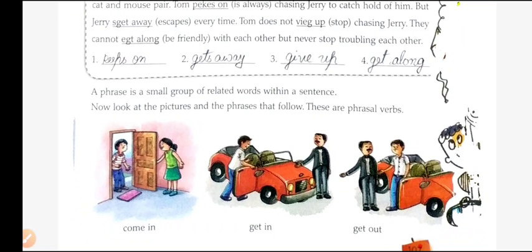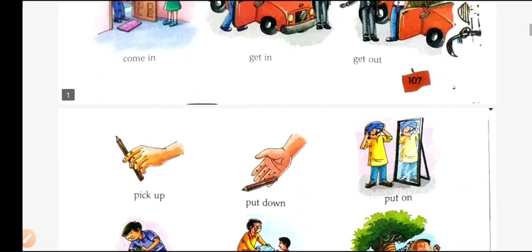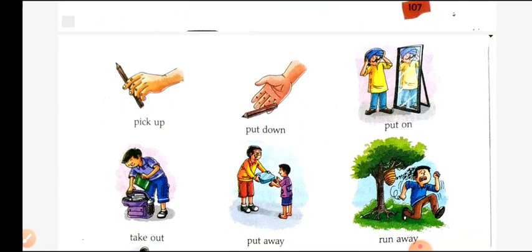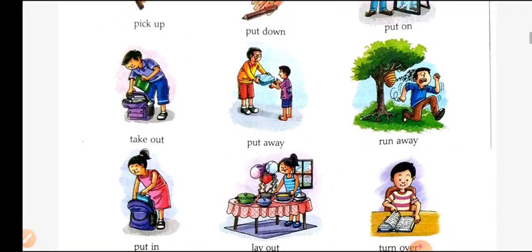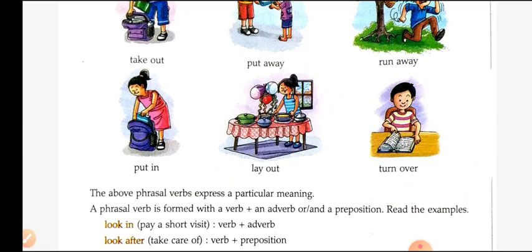Now let's continue reading. A phrase is a small group of related words within a sentence. Now look at the pictures and the phrases that follow. These are phrasal verbs. Come in, get in, get out. Pick up, put on. Pick up, put down, put on. Take out, put away, run away. Put in, lay out, turn over.